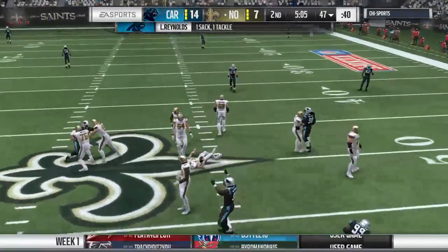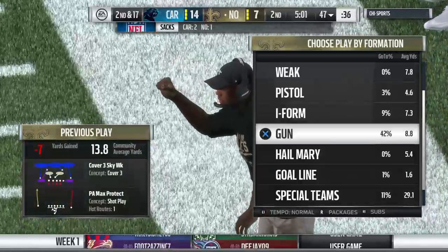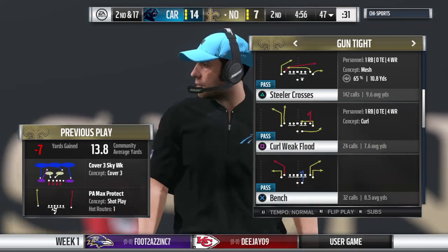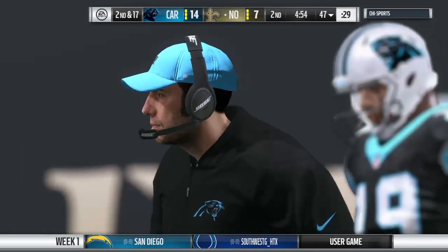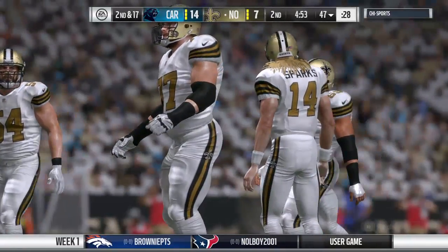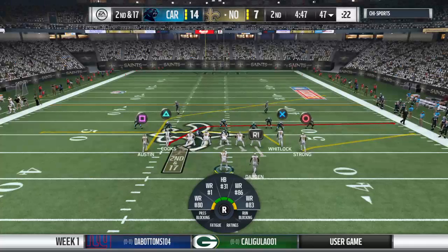And down he goes. A sack. They sack him back across midfield at about the 48-yard line. Well, they go play fake. The problem is nobody was faked out. And when no one's faked out, what's the end result? Sack. Quarterback gets hit. Shift together here from the D-line.